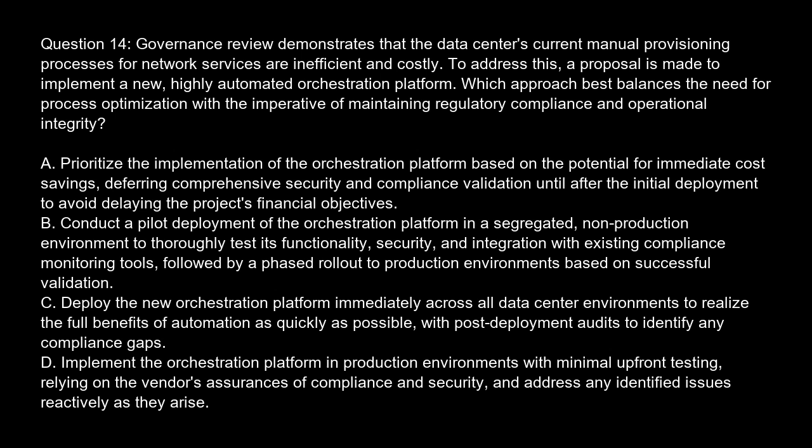Option A. Prioritize the implementation of the orchestration platform based on the potential for immediate cost savings, deferring comprehensive security and compliance validation until after the initial deployment to avoid delaying the project's financial objectives. Option B. Conduct a pilot deployment of the orchestration platform in a segregated, non-production environment to thoroughly test its functionality, security, and integration with existing compliance monitoring tools, followed by a phased rollout to production environments based on successful validation.